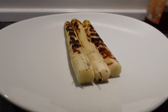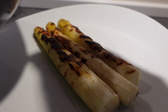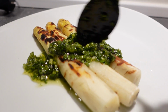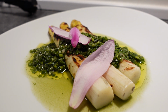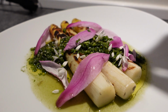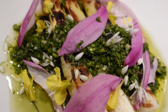Back inside, it's time to plate up. We've got the grillers down on the plate, and I give them just this little squeeze of lemon juice. And just like the classic version, we want to be generous with our sauce. And to keep in the spirit of foraging, I've got some magnolia blossoms here, as well as a few ramp flowers, as well as some nice broccoli flowers. Now that's a colorful plate.